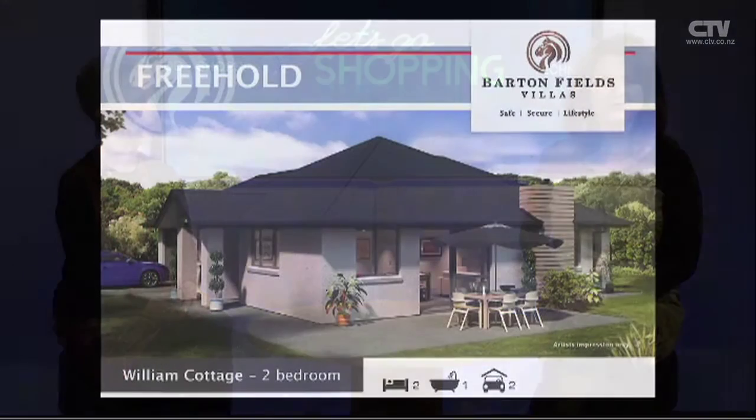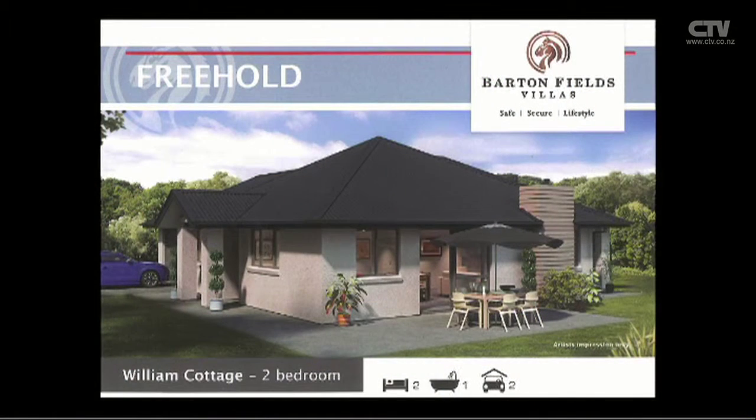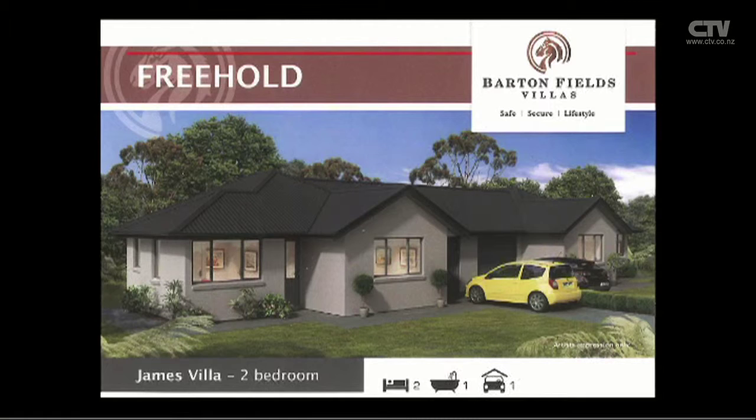I think we've actually got some pictures, thanks to the magic of Doug. Now, this one here, the William Cottage, this is the 2 bedroom, 1 bath, double garage. Beautiful sizings on these places. Yes, they are, Jude. And they are built by Margaret Homes. So we've got a very quality builder who is building these homes. Absolutely. And this one here, that's a duplex home, so you've got your garages in between, but once more, plenty of space, 2 bedrooms.